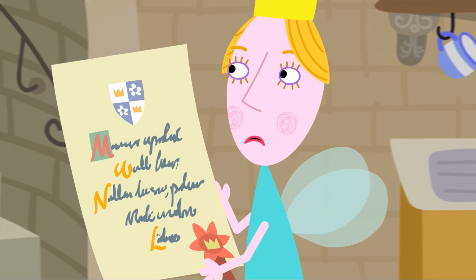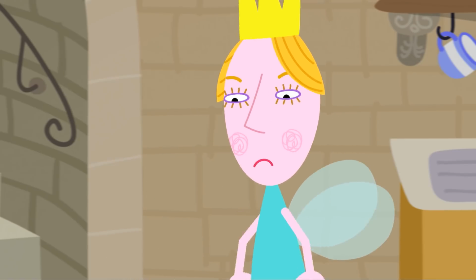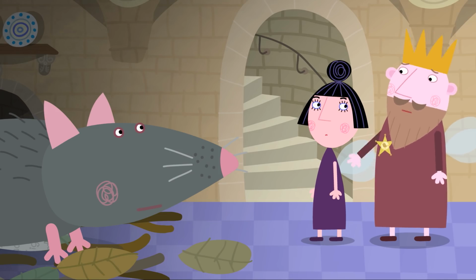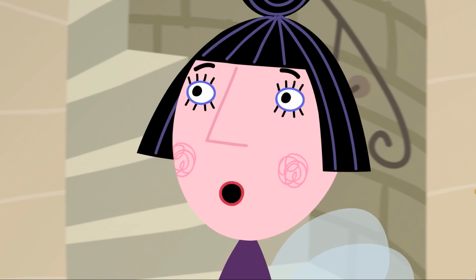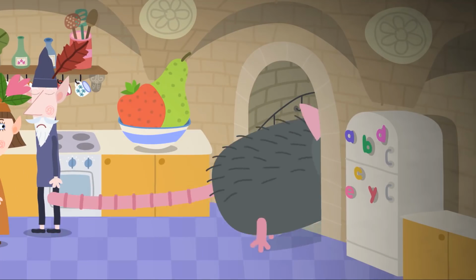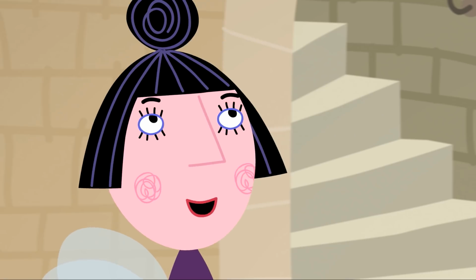As Queen, I declare this silly law abolished. Now, get this rat out of my castle. Nanny Plum, you speak rat. Tell it to leave, please. Now, what's rat for please leave? Oh, yes. Ahem. Get out of my kitchen! Oh, Nanny, you've hurt a rat's feelings. I think I can live with that.